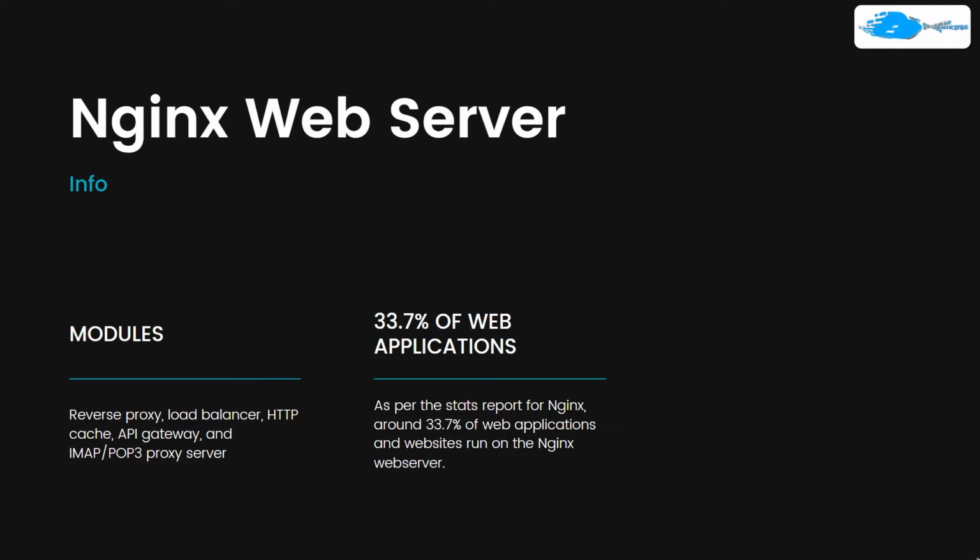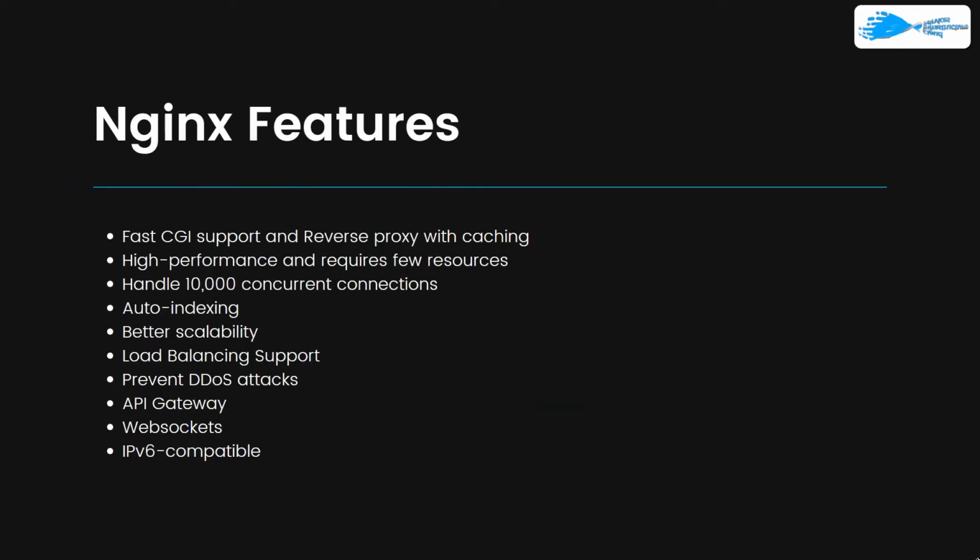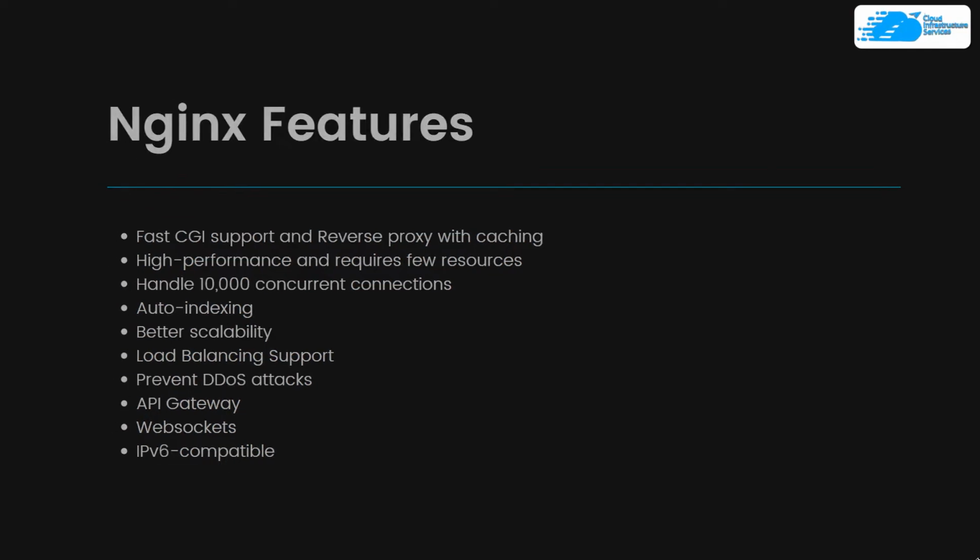And if we talk about the use of Nginx, then approximately 33.7% of all the web applications are based or hosted on Nginx. If we list out the features of Nginx, then we have the fast CGI support and reverse proxy with caching, high performance and requires very few resources. Since it can handle very large scale applications, we can simply say that it can handle around 10,000 concurrent connections. It has auto indexing, better scalability, load balancing support which comes by default. It can prevent your website from DDoS attacks, API gateway, WebSockets and so much more, and even the support for IPv6.